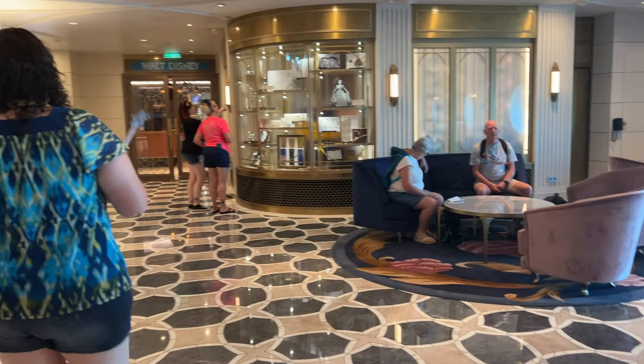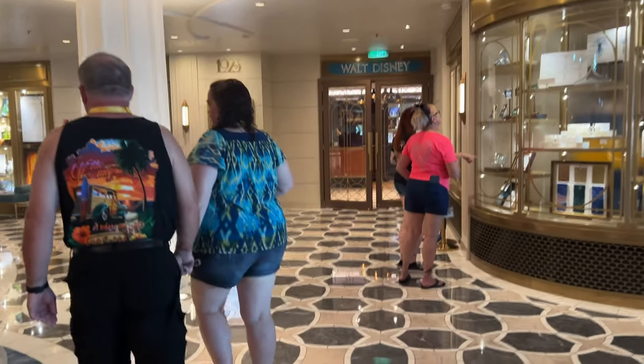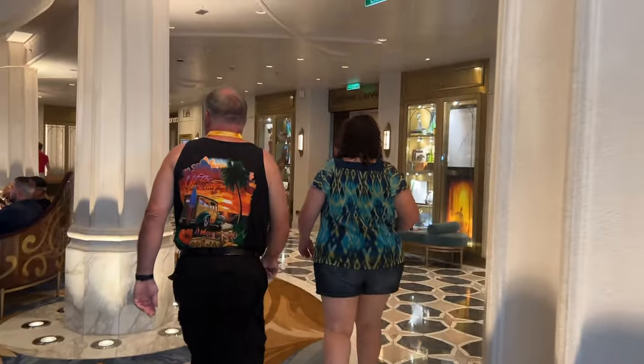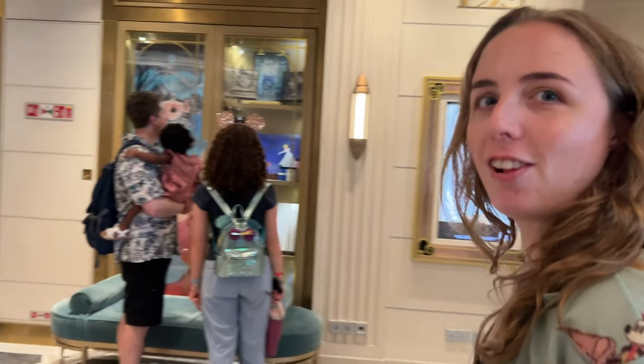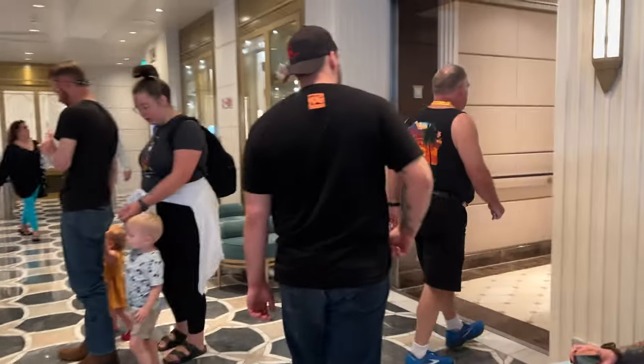I'm still not situated with where we are on the ship. I think we need to go over there. Yeah, lifts and elevators. Oh, this is so fun. So we checked our dining reservations. We have Avengers tonight. Marvel? Okay. Well, that includes Avengers.